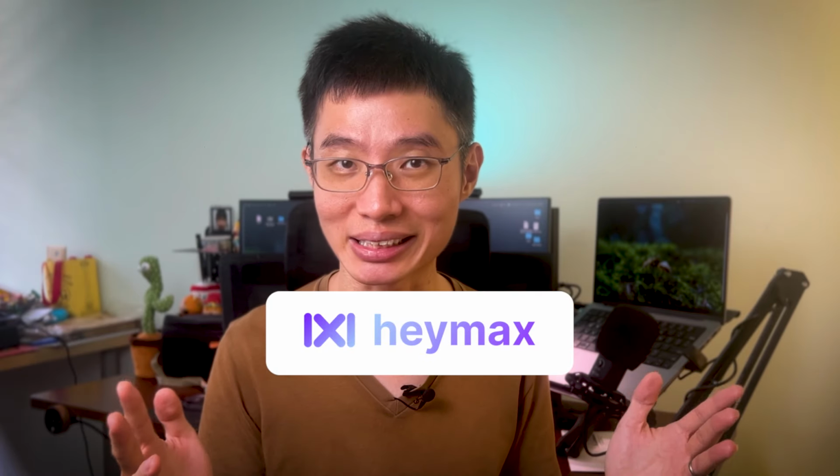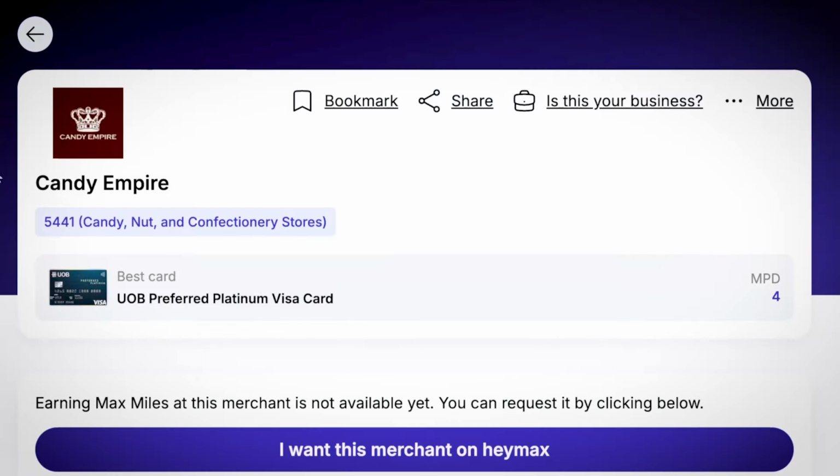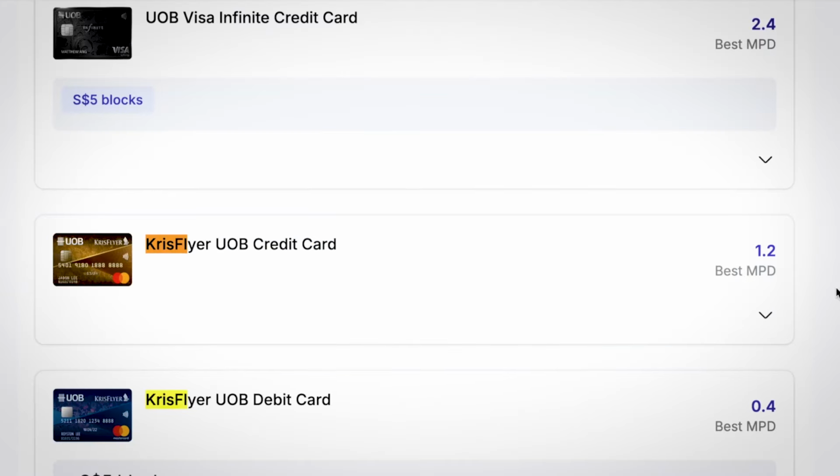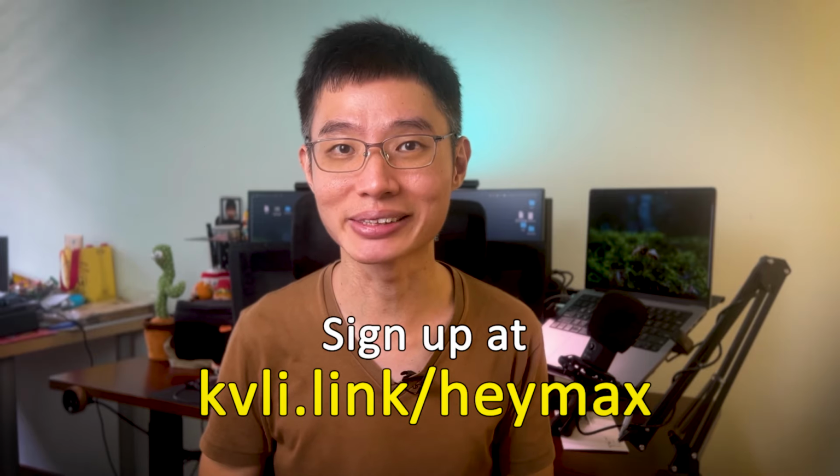Pro tip: if you are unsure whether this card covers certain merchants, one easy way to check is via Haymax. For example, Din Tai Fung will earn 3 miles per dollar, whereas Candy Empire will only earn 1.2 miles per dollar. Sign up link down below if you don't have a Haymax account yet. Again, this 3 miles per dollar uncapped earn rate makes it super useful for big ticket items, such as buying a big expensive TV from Shopee.